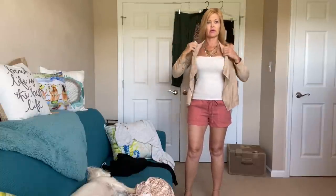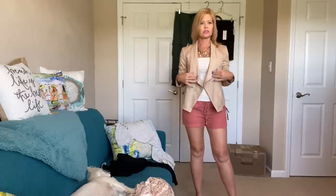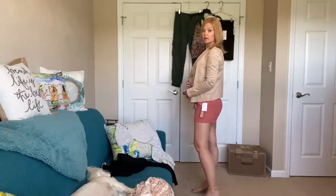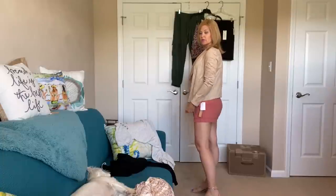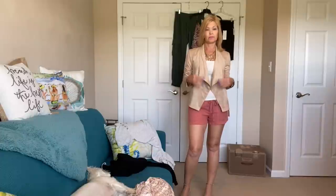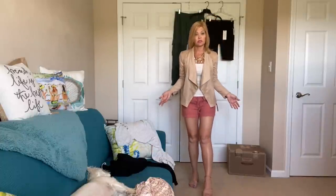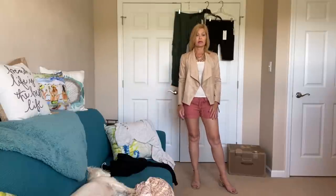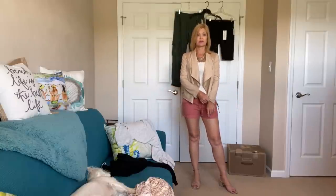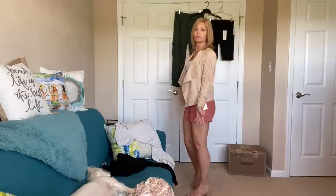So this is a faux suedey feel, has a little bit of a drop front, drapey front, and hangs a little bit lower in the front, but not dramatically. Nice little oatmeal color. Actually, it finishes this outfit off quite nicely. So if you had a cooler evening, this would be really pretty on top of it. Very cute.